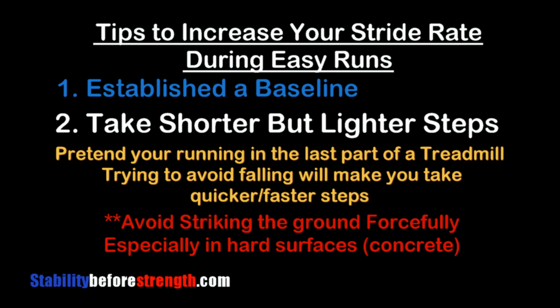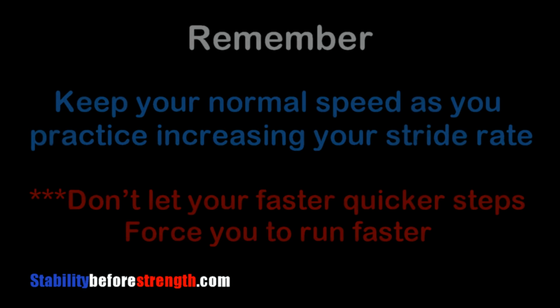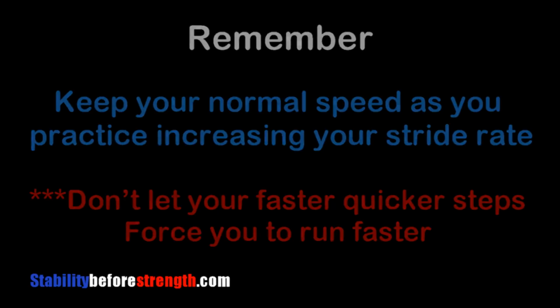Now, you want to avoid striking the ground forcefully, especially on concrete or other hard surfaces. Now, practice this during your easy or warm-up runs, and remember, don't let your faster, quicker steps force you to run faster. Keep your normal speed as you only increase your steps.